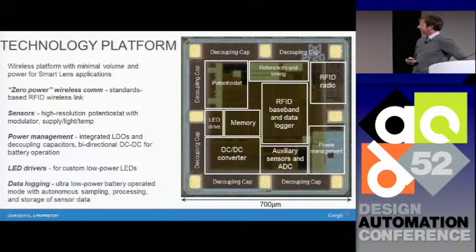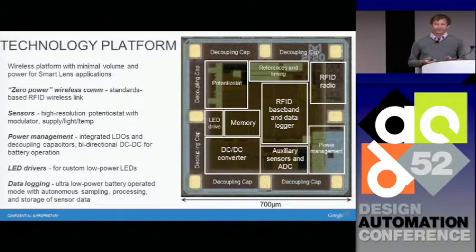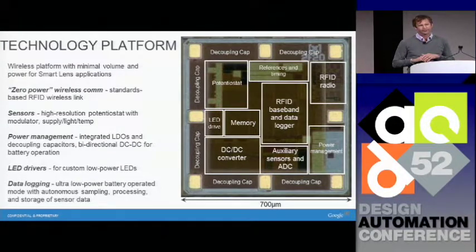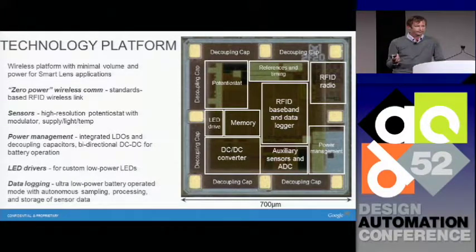So here's a typical gratuitous die photo that we would include in a talk at ISSCC, where we'd have all the different parts of the chip broken out. I'll highlight a few of them. One is the philosophy for the radio here. We've gone with an RFID type of system. Two important reasons for that. One is it's essentially zero power. It doesn't consume significant amounts of power while it's sitting there.